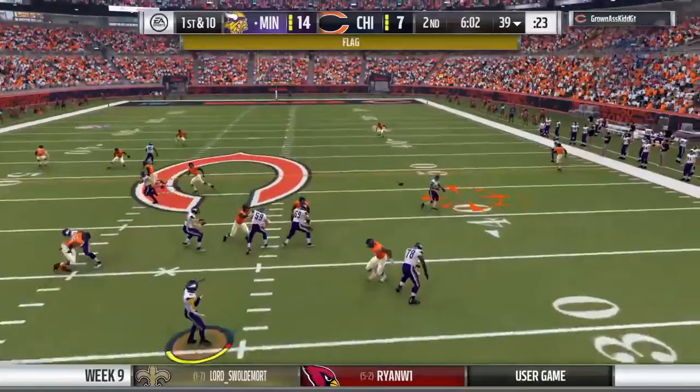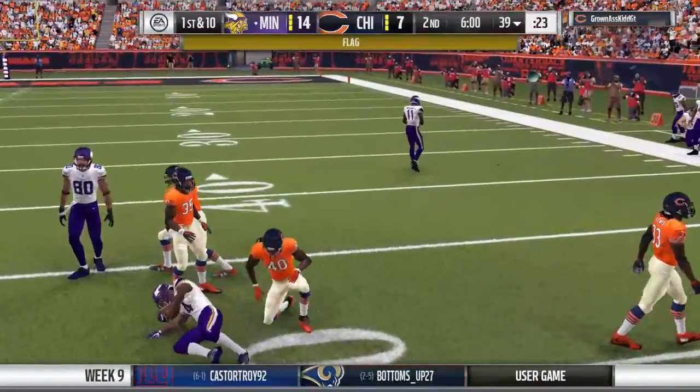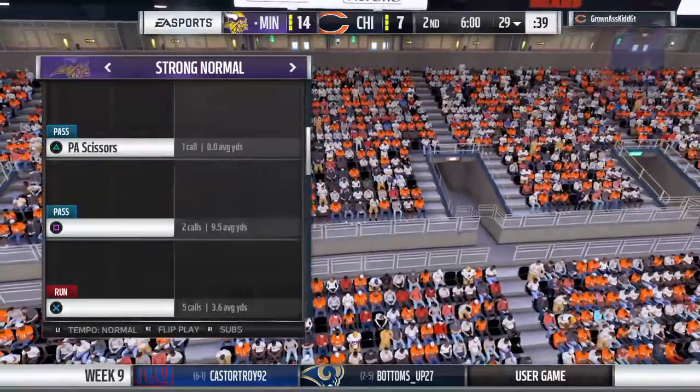They'll come out throwing here on first down. He's got, and he'll be taken down before he gets into enemy territory.